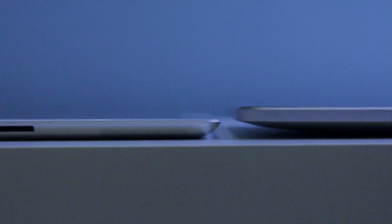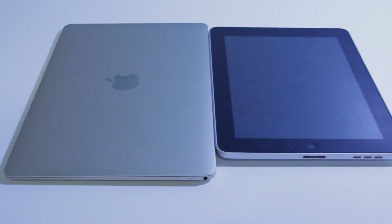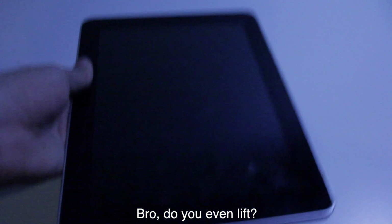In terms of design, the iPad is much thicker than the iPad 2, and is even thicker than the MacBook. Holding it in one hand is tiring, and it's noticeably heavier than its successor, as well as over twice the weight of the modern iPad Mini 4.